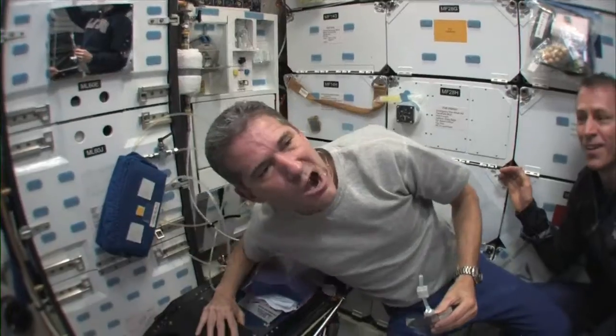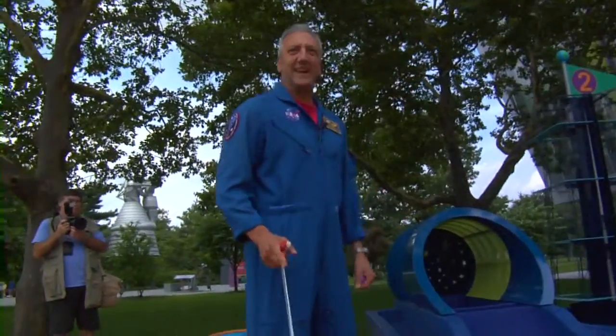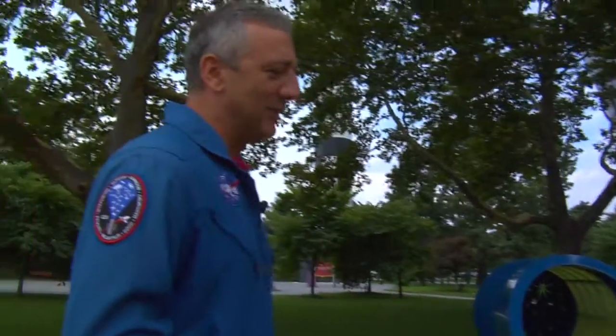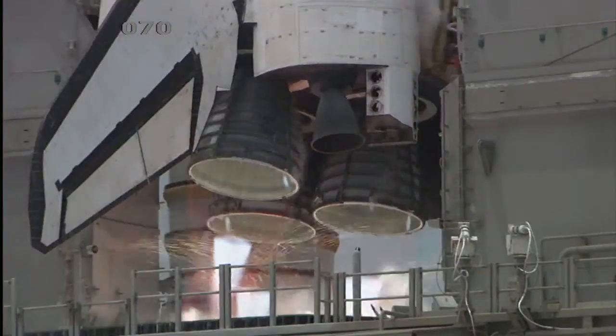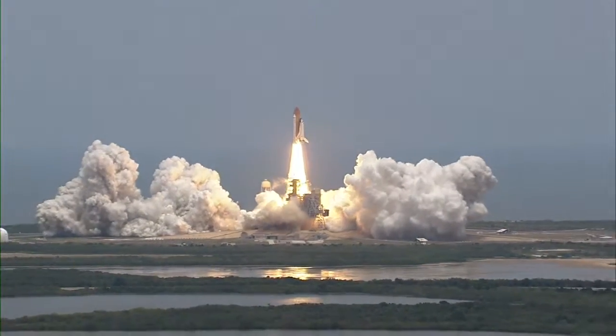All right, so what we're demonstrating here, where's your goofy camera? What we're demonstrating here, this is not just your normal putt-putt game, right? That's right. This is launch velocity, so we have to try to hit the golf ball with just the right amount of velocity. Too little velocity, you don't make it to orbit. Too much, you go shooting off into space and are lost forever.